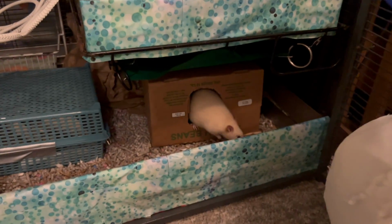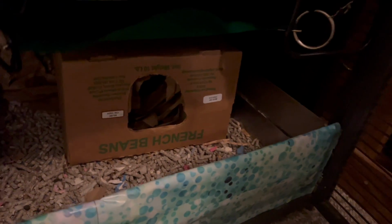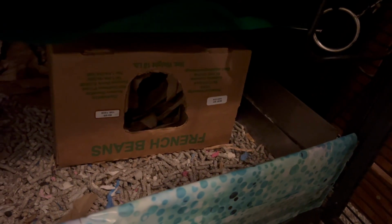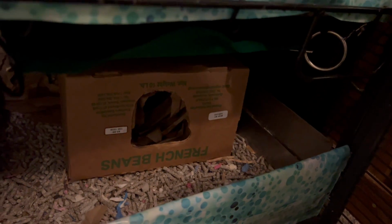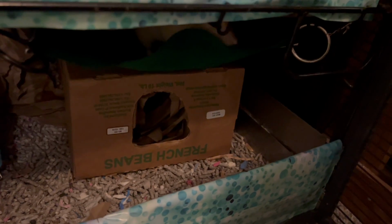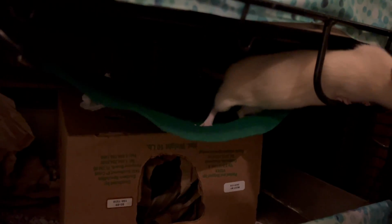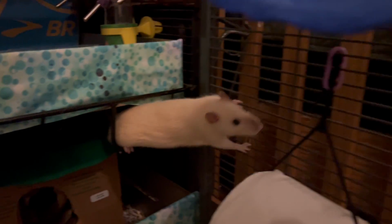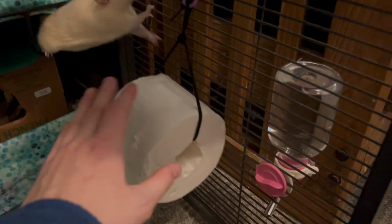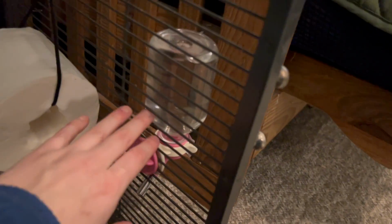And then moving down to where Popcorn is, we have yet another box, which I have cut some holes in and also stuffed with some paper for the rats to just chew up and tear and nest with. And that is just some brown paper that I got with the Amazon packages. Then I have a little hammock right here, which Popcorn is on. Again, it's just a rectangle of fabric, which has been hung up with some C-clips. What are you doing, Popcorn? And then I have this little toilet paper roll, which I just have hanging here for the rats to tear up. And then another of these Choco No Drip water bottles for more water.